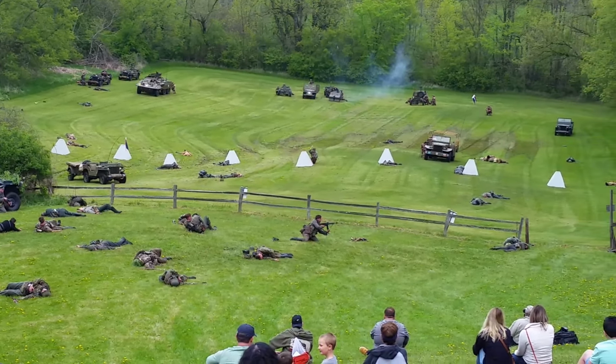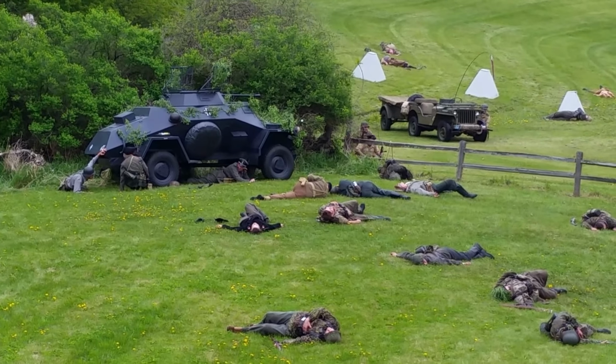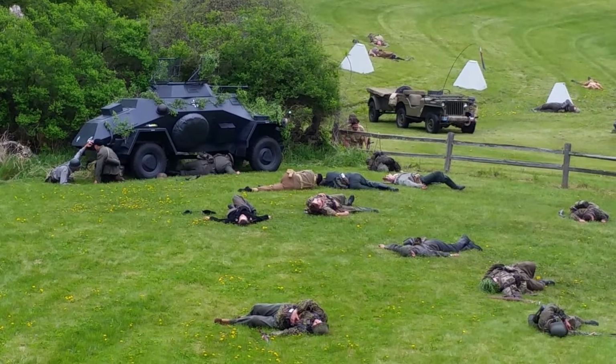Pretty furious at this point. Looks like nobody wanted to give up on the German side, and they gave them a fight for everything they were worth. It's been so intense that the Allies are still pretty cautious about crossing over that fence. Looks like a pretty heavy cost on both sides.